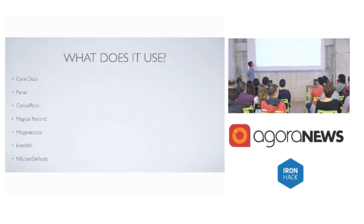So what did I use? Well, Core Data, Parse, Magical Record, mogenerator for generating the NSManagedObject classes for Core Data, EventKit, and also NSUserDefaults to manage all the login things that the app has.